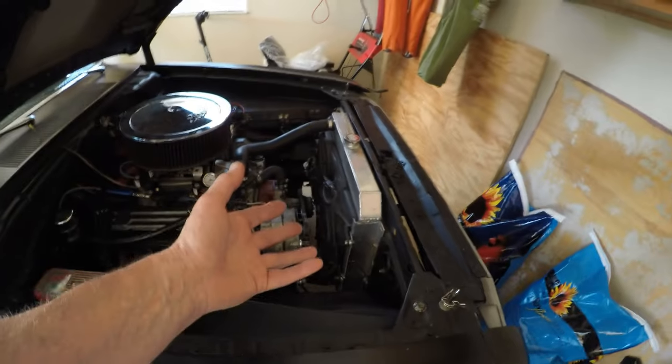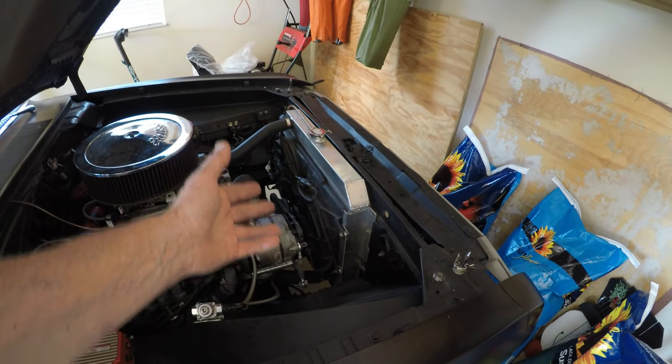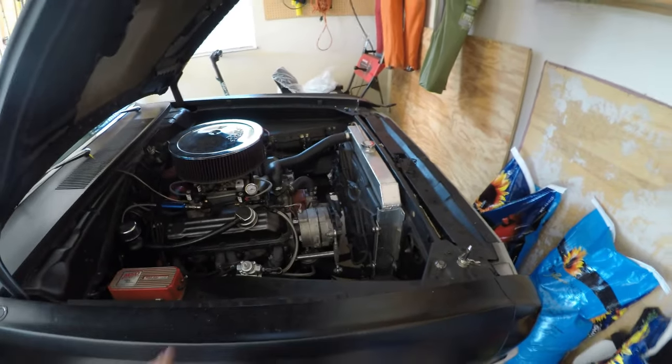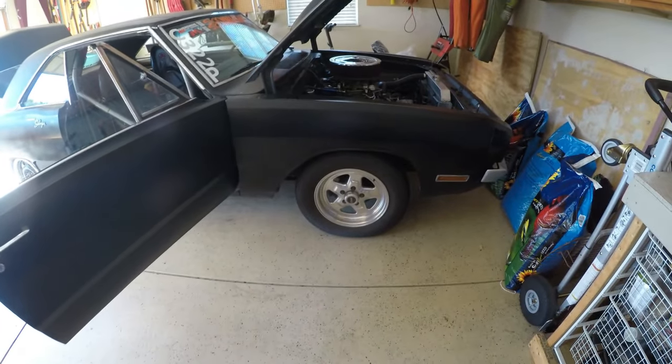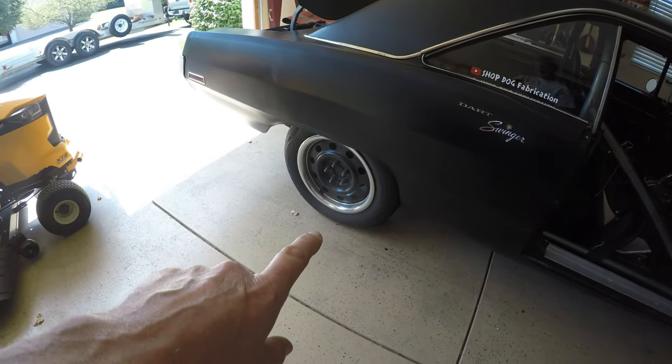And then I've got an aluminum radiator, and I'm running some Contour Mystique cooling fans, so they've got high and low speed. So a very simple setup. LED headlights. You can see these are knockoff Weld wheels. They work really good for the road. And then these are my street setup tires. These are a set of old police car rims.